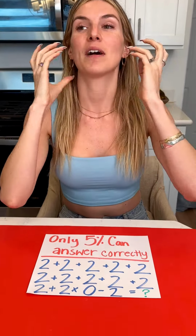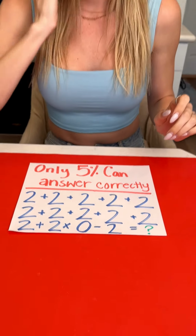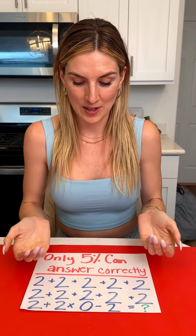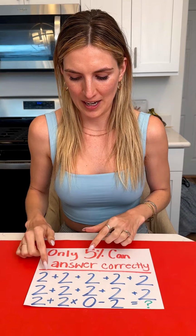That's not the answer. Okay, let me think about this. Let's try this again. Let's look back at it. Like order of operations, we're missing something. I'm supposed to do the multiplication first. Yep. Multiplication always goes first. 2 times 0 equals 0. Okay, all right. So this number is now 0 right here. So then I go back through again.